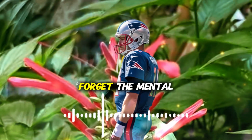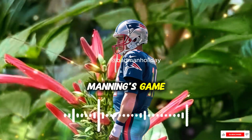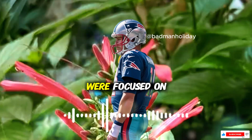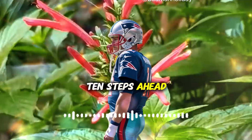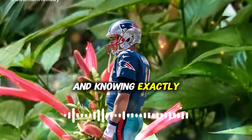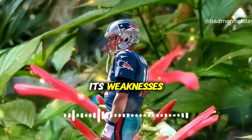But let's not forget the mental side of Peyton Manning's game. While other quarterbacks were focused on physical mechanics, Manning was already 10 steps ahead, reading the defense and knowing exactly how to exploit its weaknesses.